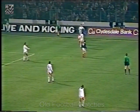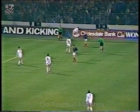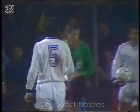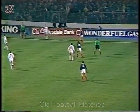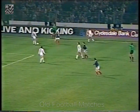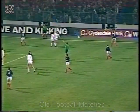Total determination and commitment from the Scottish players, there can be no faulting that. There's blatant time wasting by the Yugoslavs once more. The referee goes to have words with Baždarević, but nothing stronger than a little lecture. I'm sure that will not trouble the Yugoslav player one bit. A foul throw is awarded though, so Scotland have possession. Well, let's see if this can be utilised.